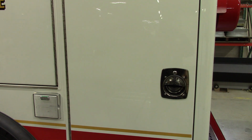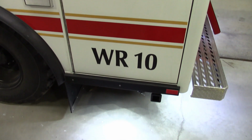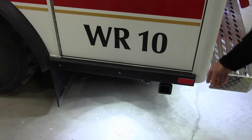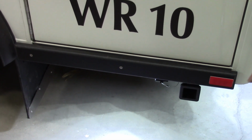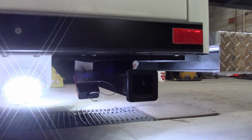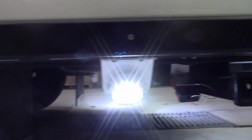At the lower portion of this truck in this area, you'll notice the poly rub rail, which is set off approximately a half inch from the side impact rail. And in addition to that, you'll see one of the side receivers that's mounted along with the electrical connection for the winch power, and also one of the underbody lights.